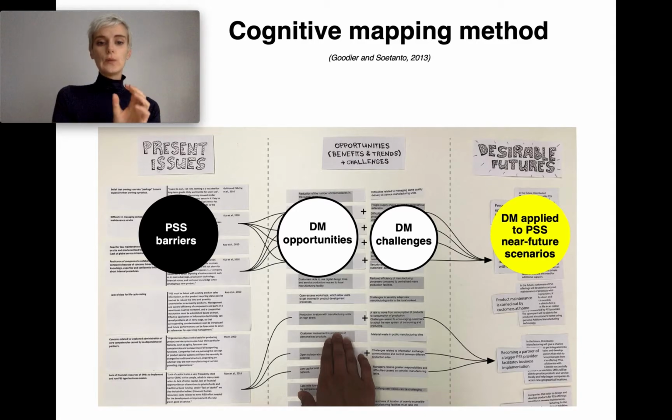All the elements, the barriers, opportunities, and challenges, were placed on small cards, pieces of paper, that allowed us to physically interact with data and to find those matches between PSS barriers and distributed manufacturing opportunities and see which ones actually make sense. So, which PSS barriers can be addressed by specific distributed manufacturing opportunities.